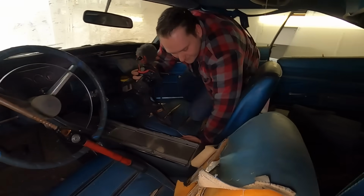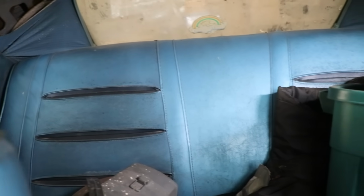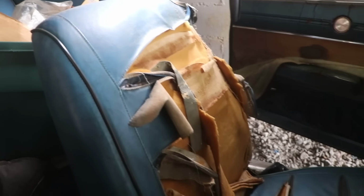Absolutely, with the center console. We got the back seats clean, too. I mean, it's aged, but it's all there, and that's what we like. We like stuff that we can find that's complete, all there.